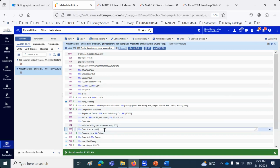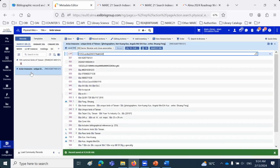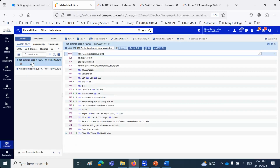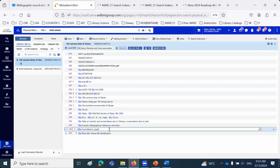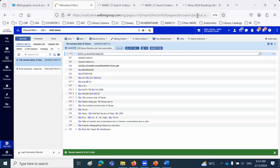All right, let me get rid of these fields just so I'm fresh again. So this one here is gone and gone. We'll save that one. She's no longer committed to retain. And here, again, we'll get rid of this one. And it's committed to retain. All right. Let me see if there's any other chats. There are no other chats.